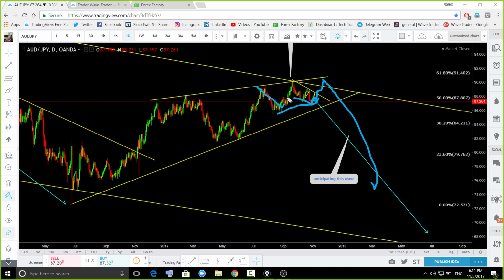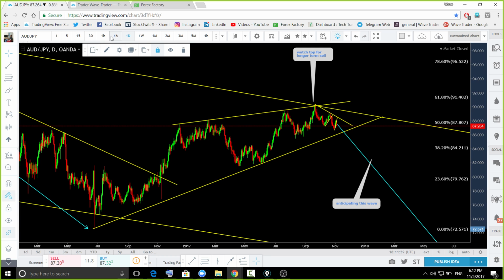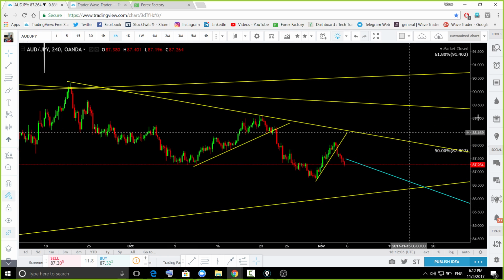Like this is the wedge I have shown you on Euro USD. Something like that, just look at that. That is the trade. I'm just waiting and watching this pair so that it can get back to the top and give me a nice top, so that we can hold that short for the longer term. Currently, I'm not interested yet because it has already broken down. Last week I showed you to watch that and then look for that trade.